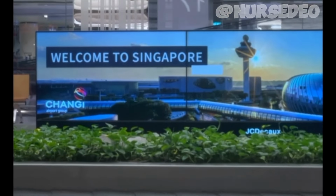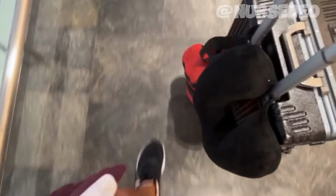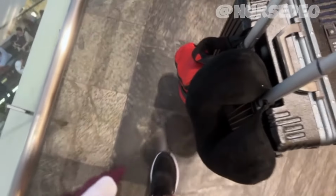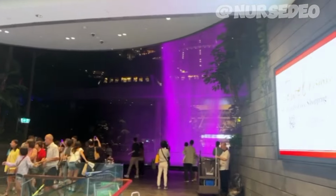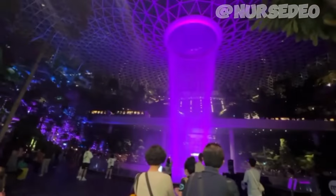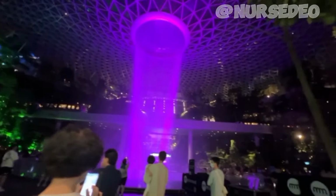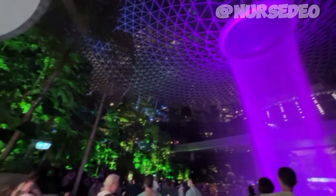Yes guys, I have arrived in Singapore, and the first tourist attraction you would meet when you get to Singapore is their airport. You can't miss it. Singapore's airport is one of the best. If you arrive in Terminal 1, the first thing you should see is the Jewel. When you come out from Terminal 1, you need to turn right, walk for a bit, just 1 or 2 minutes, then you turn left, and you're going to see this beauty.